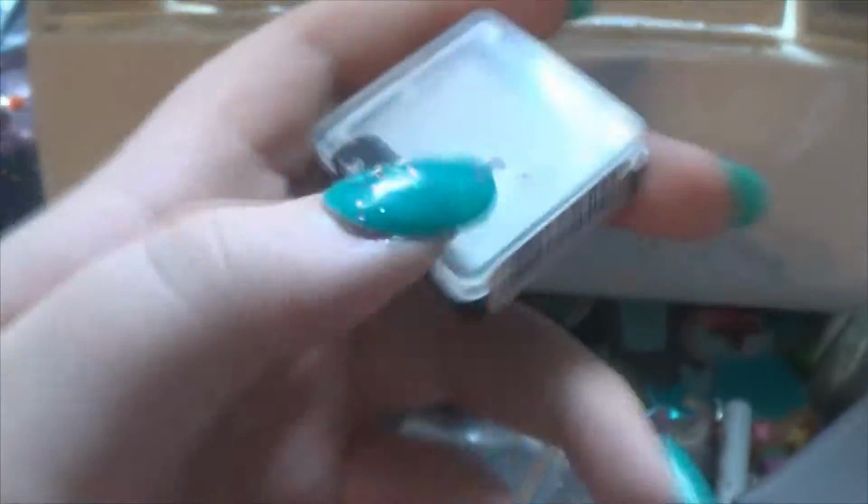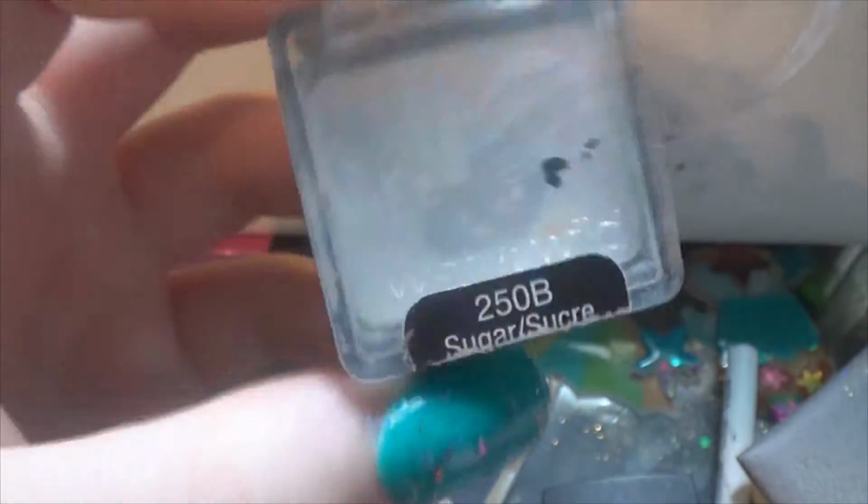And then for, oh, I dropped it, my highlighter that I use on my eyes, it flew. Oh, there it is. The one that I use for my eyes is Sugar by Wet n Wild. Also, god, my fake nail literally just popped off. Oh my god, I'm so done.